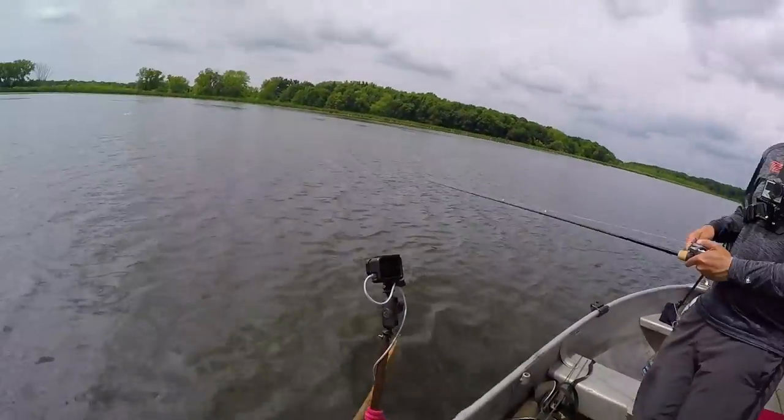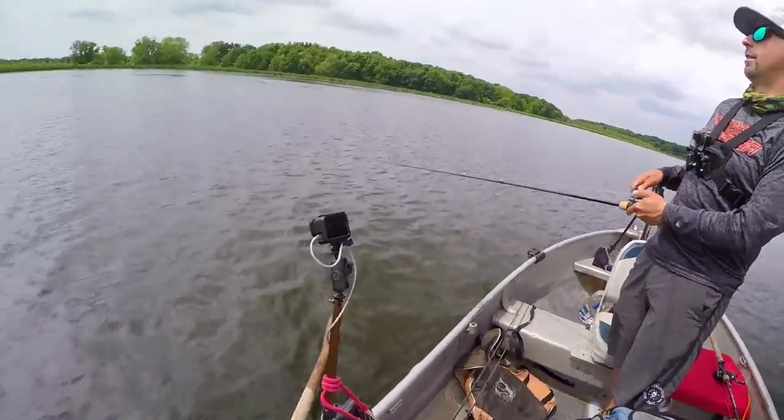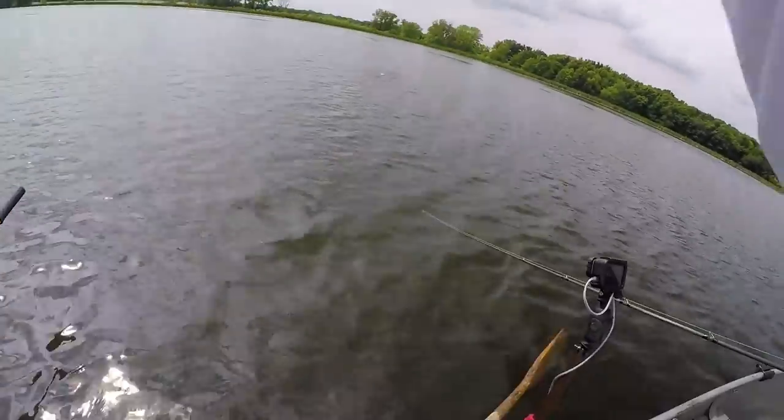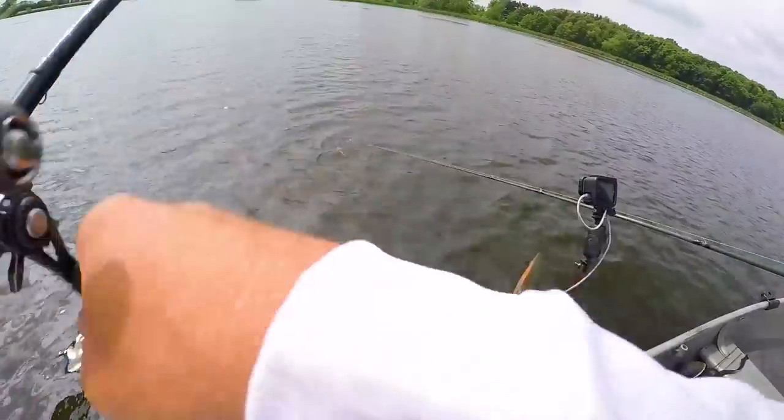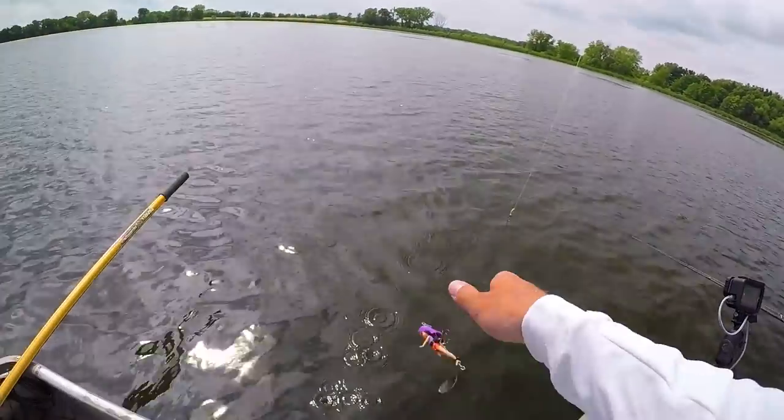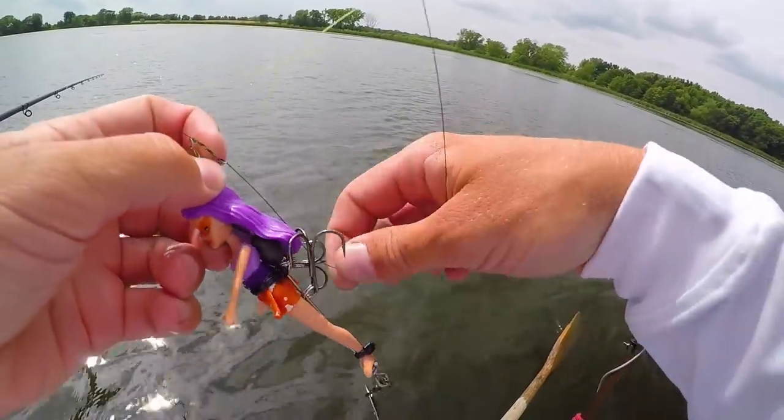Got him. Got him. All right, come on, stay on. No, no. I even put an extra hook on the thing. We have found the weakness. We have found the weakness of the Barbie doll, that's correct. Just does not hook for it very well, but.